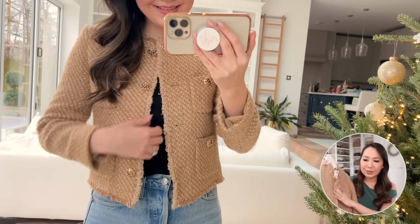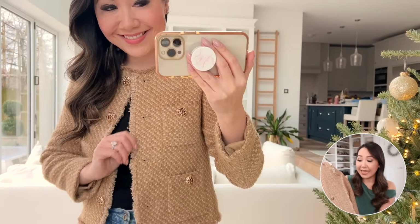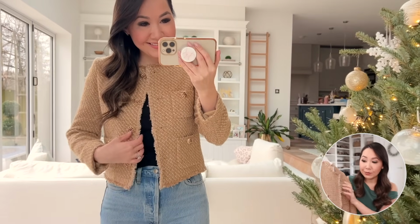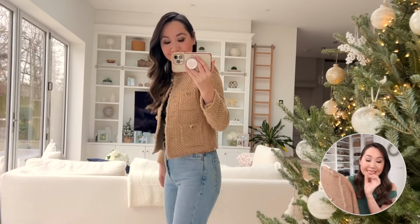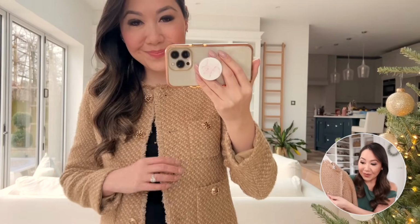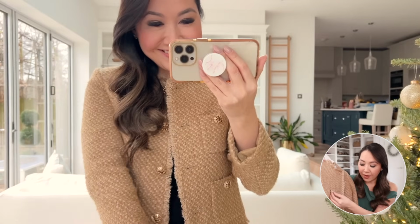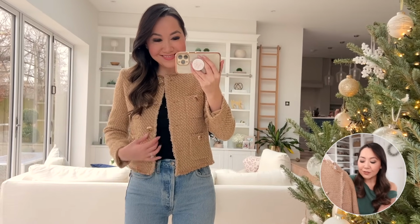So I'm still debating the size, but I do really love the fit and the overall quality as well, actually. The lining is incredibly silky. It's a really lovely camel tone, and the detailing on it is absolutely stunning. So you have these beautiful buttons with all these multicolored details. So you have blue and burgundy and a nice grey colour as well. Like, it is so nicely done.